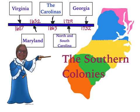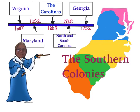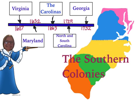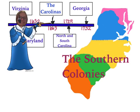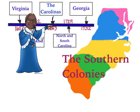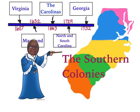Now we get into talking about the southern colonies. This is the timeline of when they were founded. Virginia, 1607. Maryland, 1632. The Carolinas, 1663. North and South Carolina, 1729, and Georgia, 1732.